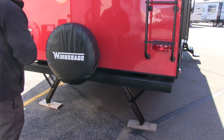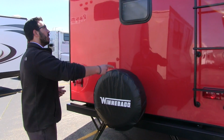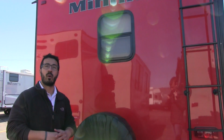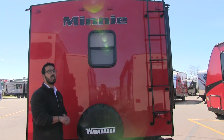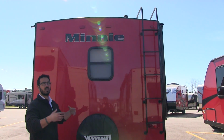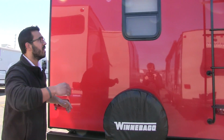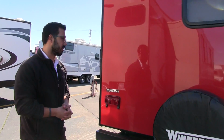Hopefully you never have to use it, but in the event that you do, you know it's back here and it'll be in good condition. Right here is your rear mounted ladder, so you can easily climb up on the roof, whether that's for your semi-annual inspection of the roof to make sure it's in good shape, or if you need to get up there to brush off sticks, pine cones. If you're in Michigan, heck, maybe snow, whatever it may be, the ladder will allow you to do that. Then you don't have to bring one with you.